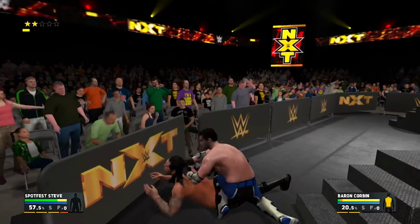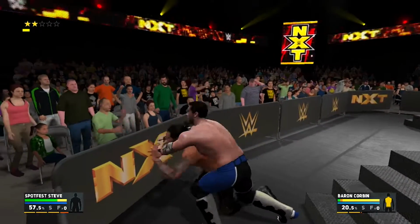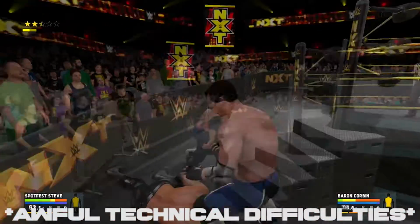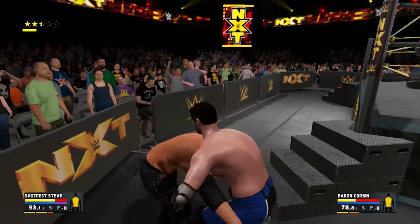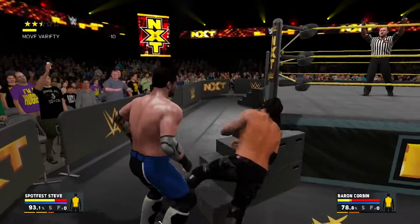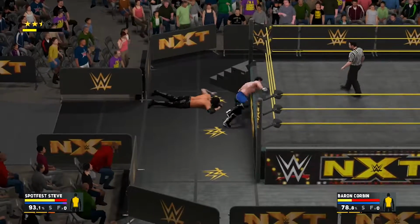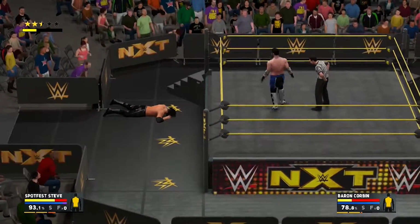Submission hold on the outside. I was not expecting that. Countering and getting the upper hand. Match spills to the outside for the second time tonight, but Steve counters, sends Corbin into the stairs. Steve, now we know how he likes to fight.